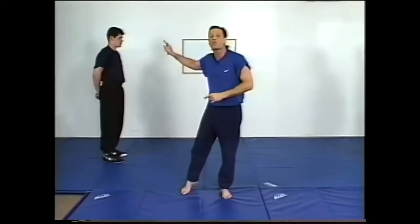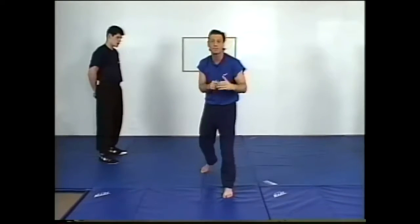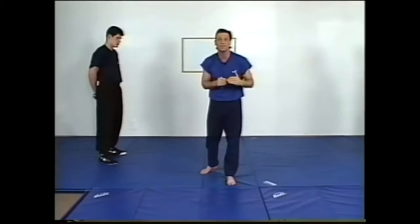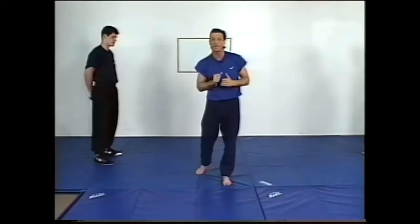You have to know how important this is. There's no way he could destroy those roundhouse kicks if he was this close. You have to keep the distance. And the only way to keep the distance is to intercept. That's why it's called Jeet Kune Do, way of intercepting, not way of kickboxing. Okay, let's do it again. Continue.